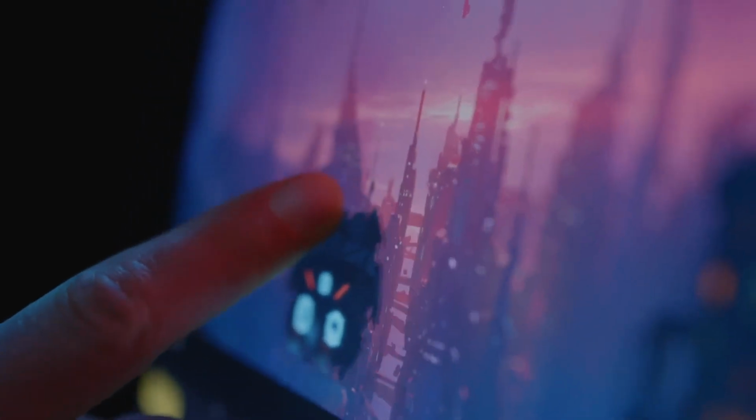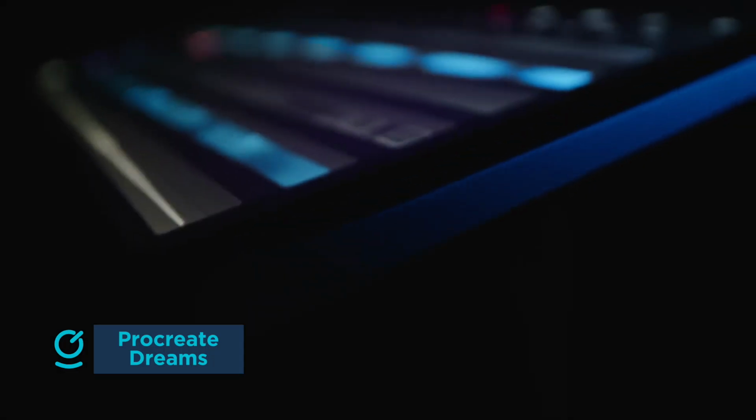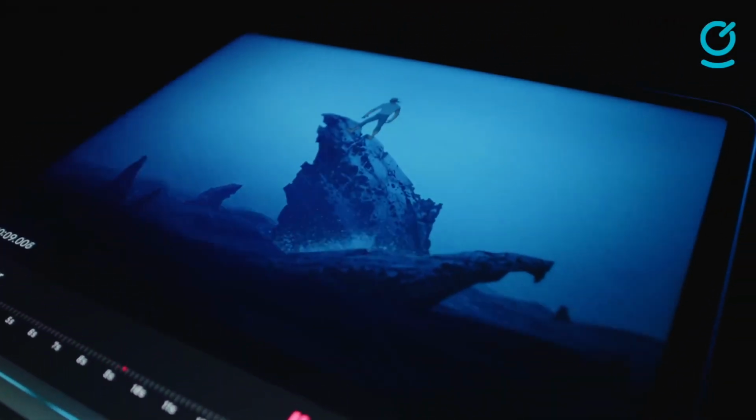Procreate Dreams is an all-in-one iPad application for the next generation of animators, packed with everything you need to bring your art and stories to life. The software is touch-based, supporting hundreds of brushes specifically designed to be used by the Apple Pencil, and its precise low-latency compatibility with the iPad and iPad Pro.